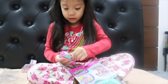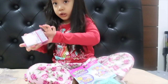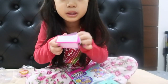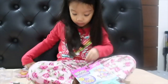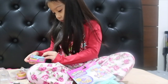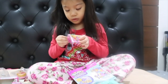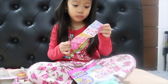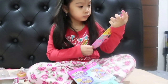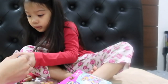Mom, there's something under here. There's a checklist. There's something here. Let's open the down part. See, there's these ones. And there's also, of course, this one. So let's see what they are doing in here. Oh my god, these are the collect series. So the one that I got is this princess.